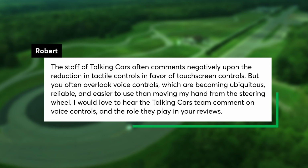I would love to hear the Talking Cars team comment on voice controls and the role they play in your reviews. Kelly, I'm going to start with you. Again, controls and usability is a huge part of what you do here. So what's your answer to Robert?